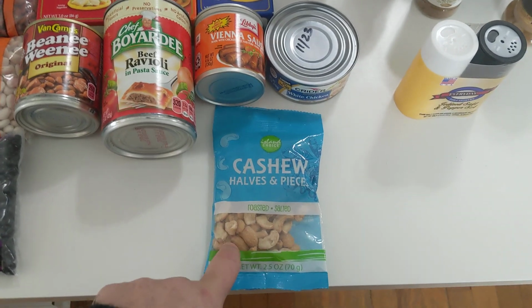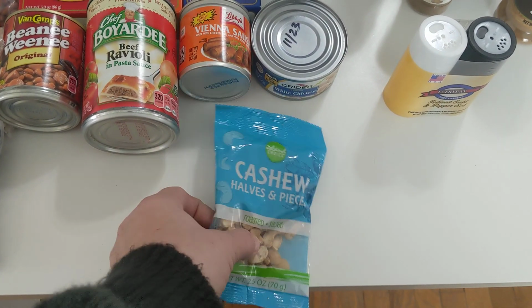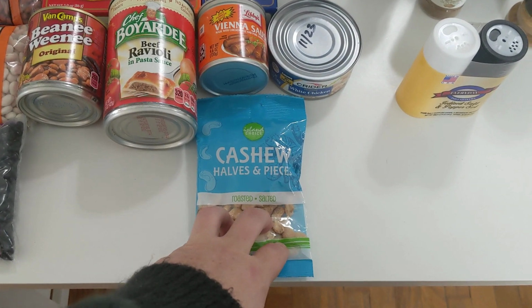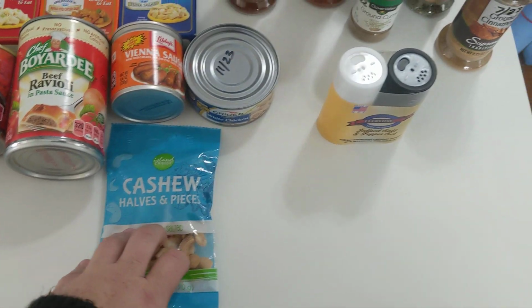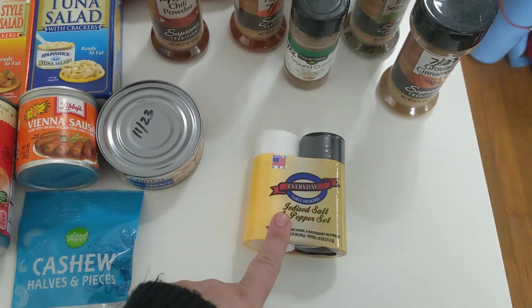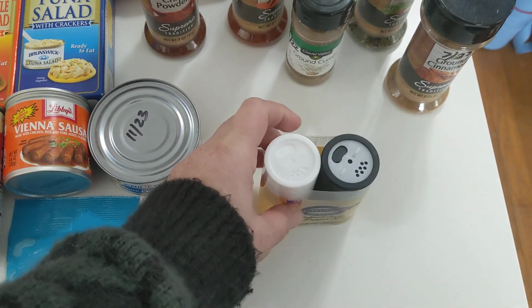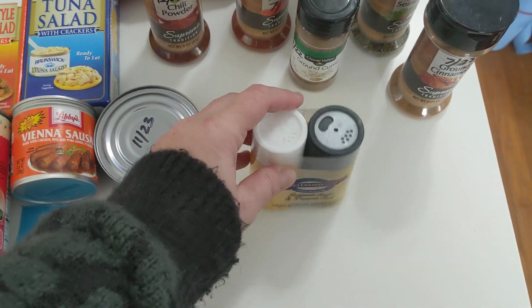Nuts and dried fruit, another good thing to have. What I like about the items that you can get at the Dollar Tree is that they're small packages, so they're perfect for throwing in a bag. You don't get a large bag of something. They keep longer. You just toss it in your bag. I occasionally pick up these salt and pepper shaker sets to throw in emergency kits. Not something like a go bag, but a general all-purpose kitchen emergency kit, so you have them handy.